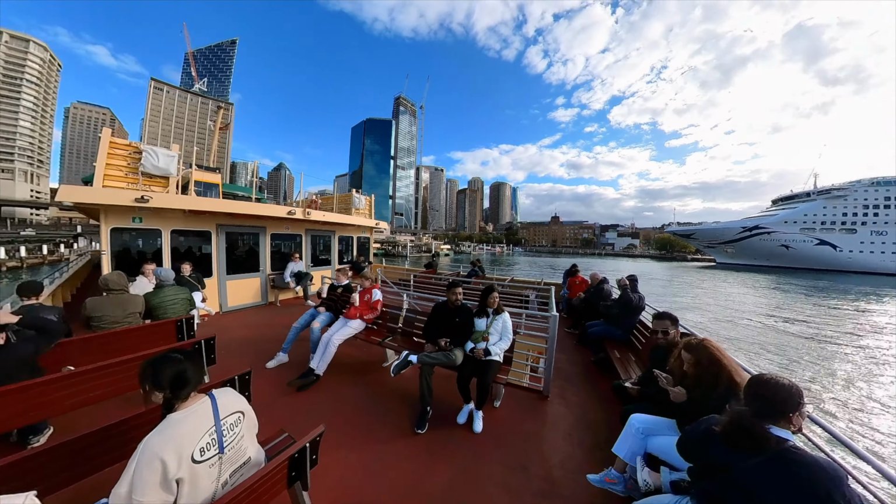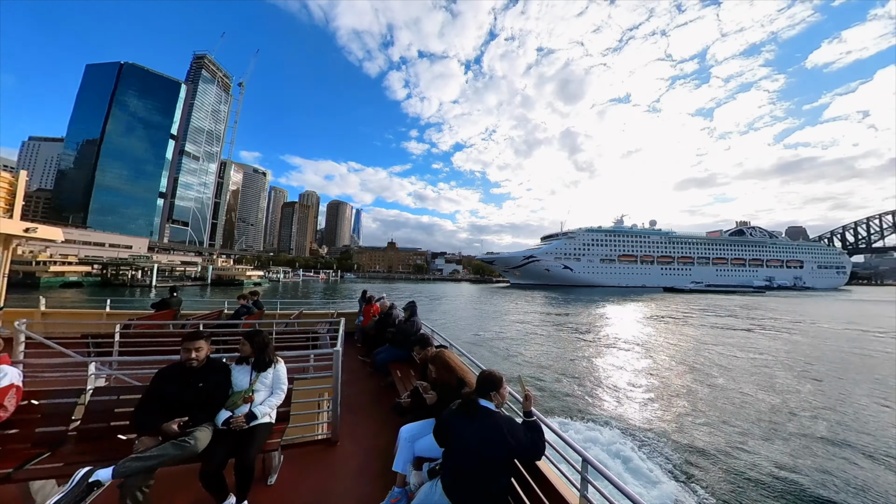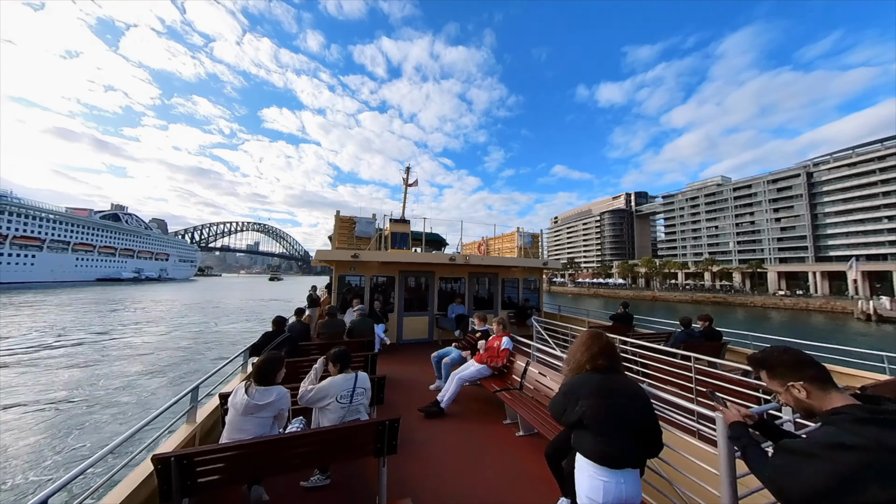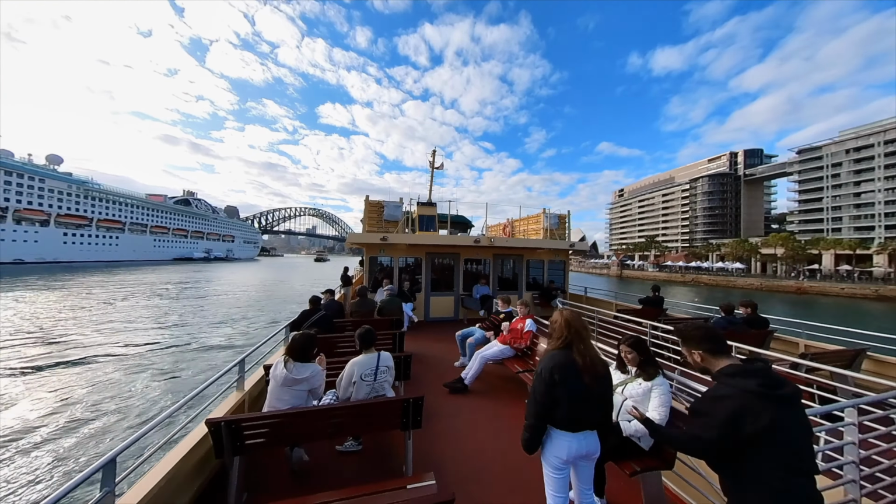We utilized our Opal cards to get our ferry tickets at Circular Quay. Each ticket was priced at around $7 per person for a one-way journey to Manly Beach. We boarded the ferry, knowing that the 22-minute ride across the harbor would be a brief but picturesque voyage. It was a budget-friendly ticket to a waterfront experience, and we looked forward to every minute of the journey.